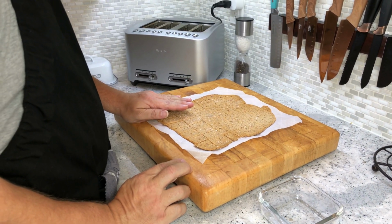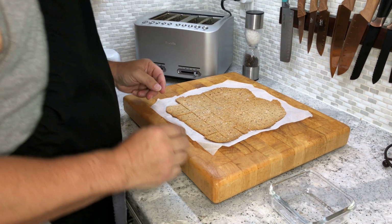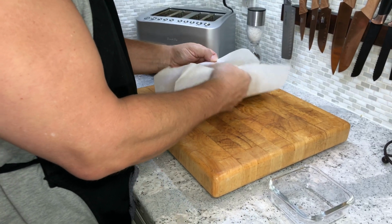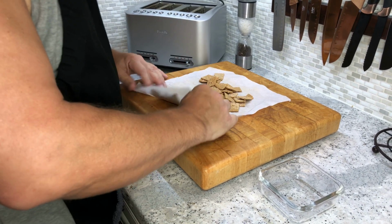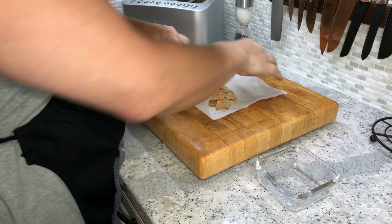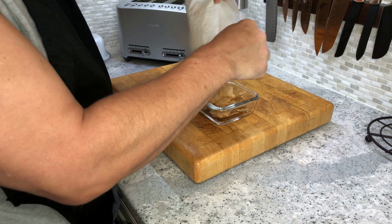Okay, I've got something to confess. I tried one. Anyway, the good thing with parchment paper, they're all nice and cold now. You just do that. How easy was that? So here's our crackers. And then all we do is just simply put them in a little bowl.